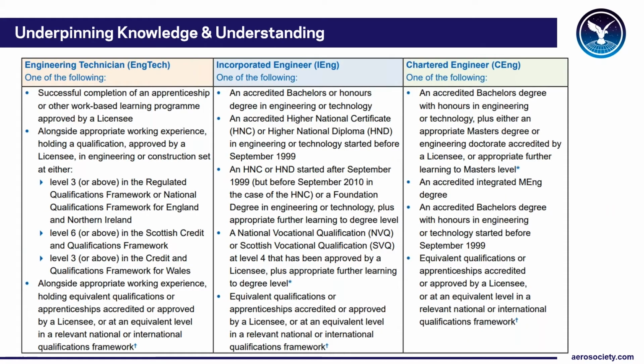Understanding as a starting point. So for engineering technicians, as I said, we see a lot of apprenticeships come off their apprenticeship scheme. So we usually say a level 3 qualification or above will give you the underpinning knowledge for engineering technician. Incorporated engineers are set at a bachelor's level of learning.